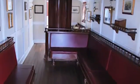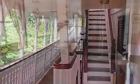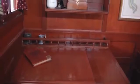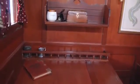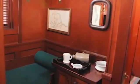If you're looking for a really relaxing spot in the shade, head to that second floor deck, the one you enter on, and head to the inside room. There's comfy booth seats, lots of artwork featuring New Orleans and the Mississippi River, and it's really cool. A lot of people don't even know it's there because they automatically go out to the railings.